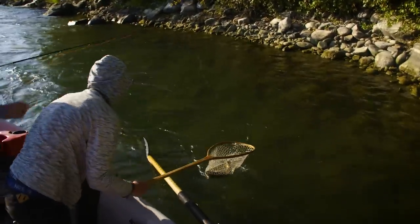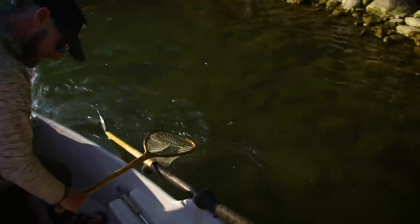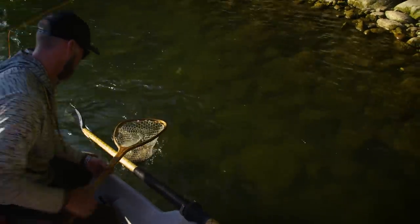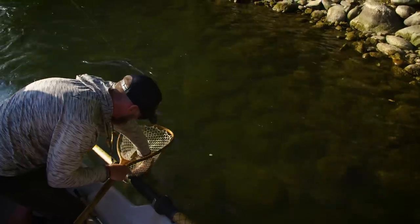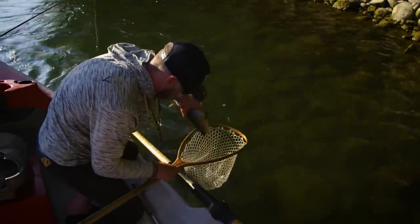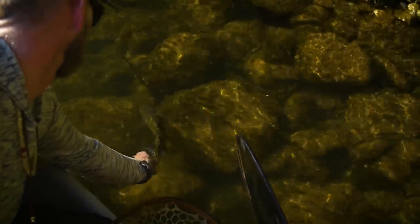Nice. Good job. Nice stab. Nice work. Pretty stuff, man. Look at the size of that rainbow. What a great fish. Last thing of the day. Last few hours of the day. Sun's getting a little lower. How do you like that? You got to work at that. Put in some work. Good fish. Yeah, put in a little work. You never know what'll happen. Might just be a big, beautiful cutbow like that.